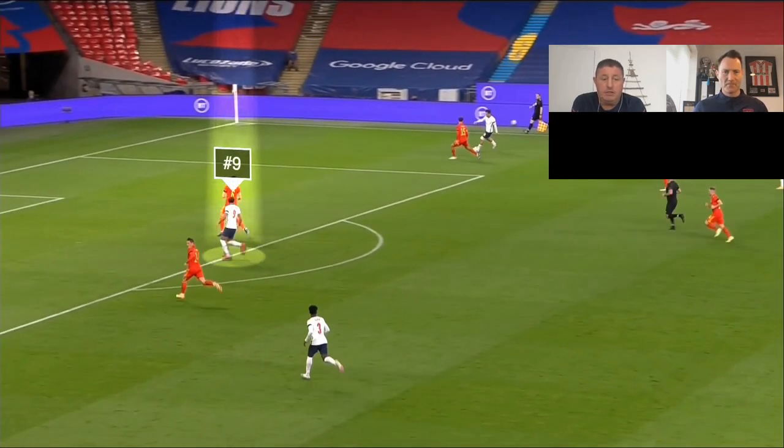So if we can just stop it there, if that's OK. He's already had a look. So he's looked away from the ball to see if there's anything in behind. So I think that's great play. Look at his eyes. His eyes are on the ball, and his position now, he's in the box seat because he's dictating, not being dictated to by a defender. He's dictating to the defender where he wants to go.